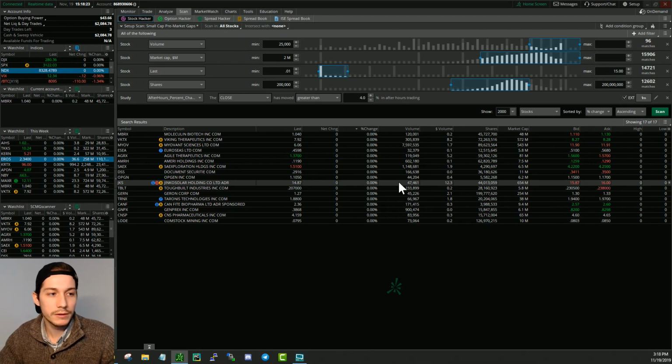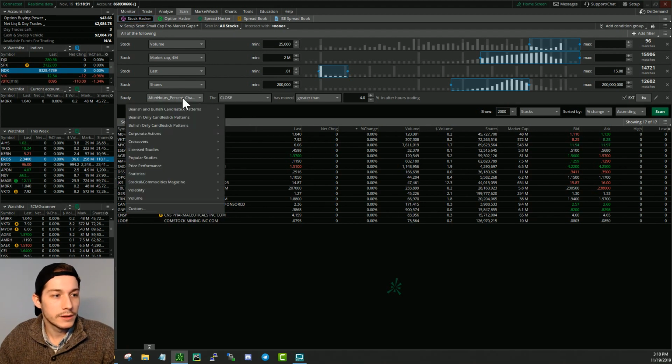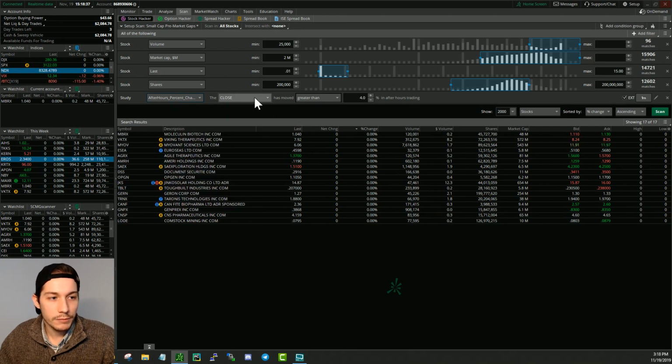The reason it took me a little bit of time is that I had to deal with this study tab, which I haven't done before. But ultimately, it's fairly simple. If you go over here to the study and look for price performance, you can say after hours percentage change, and change from the close of the previous day has been greater than 4% in after hours trading. That's including the extended hours.